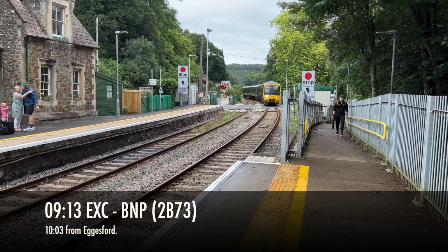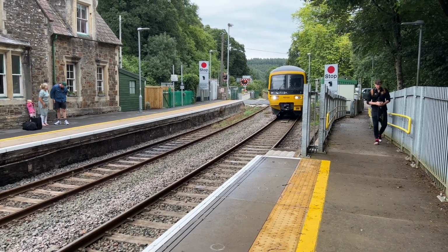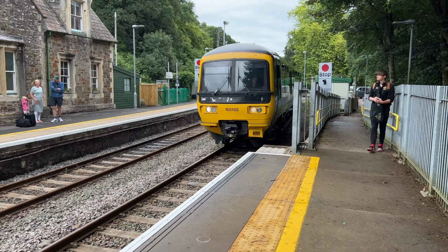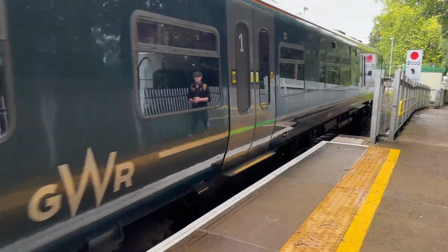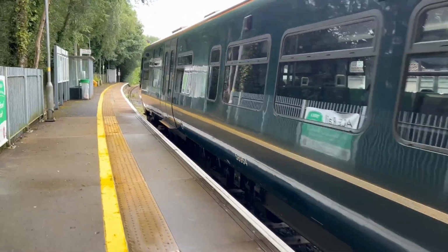Our train to Barnstaple. All stations, but we're going right through with it to Barnstaple. 165102. Let's sit right in the front, shall we?